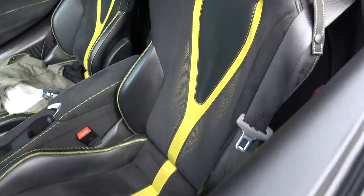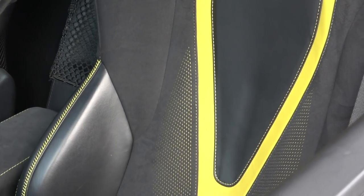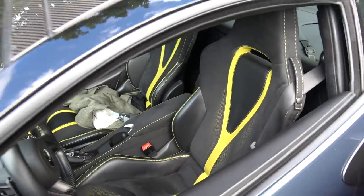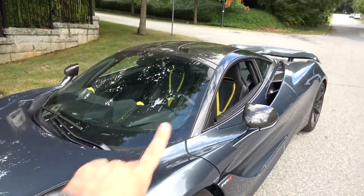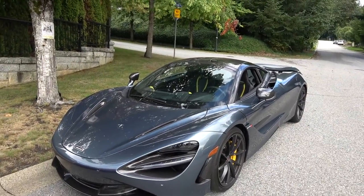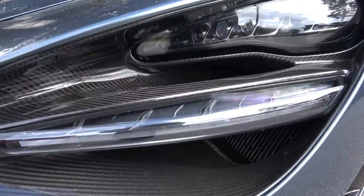Look at the spec of this. I love the perforations and the gradient on this seat. Makes the environment look a lot more special. There is one thing that I do wish that the interior of my 720S had, and that was a more contrast interior. It's Fistral blue, but nonetheless, who am I to complain? This is an incredible spec, heavy on the carbon. Check out, I just love these inlets.